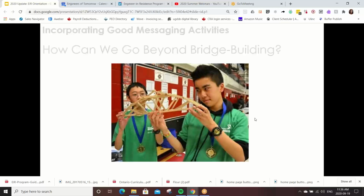So just building on this idea of integrating messaging into activities, I mentioned bridge building. It tends to be a very popular activity, hence why I think a lot of kids associate engineering with building bridges. We see a lot of bridge building activities. That's fine. There's some great learning that can happen. It is fun. It is really accessible.